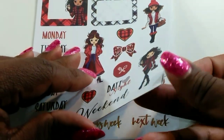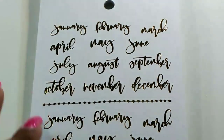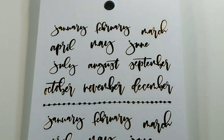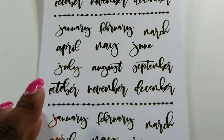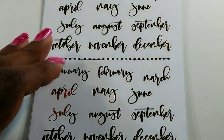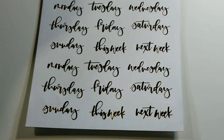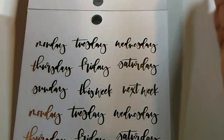This is one purchase I'm glad that I made. I don't have a feeling like, oh, I could have left that one alone or whatever. This is one purchase, like, yes, I'm happy about it. I love that she gives you several sets of month stickers, and they're cute. In foil. Same set, but three times. Look, she gives you a whole sheet of day stickers. I love you.